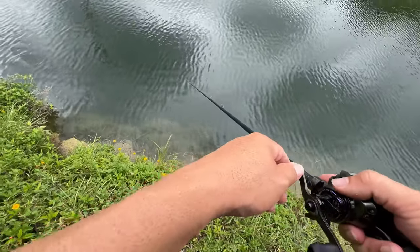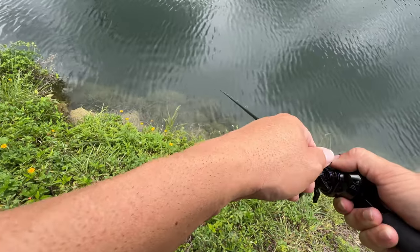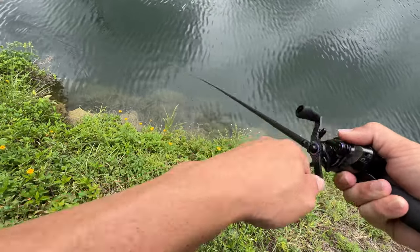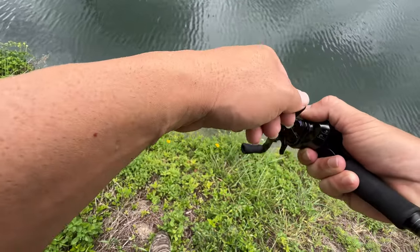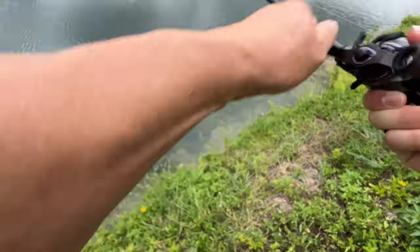I'm in the zone right now. Damn, I wish I brought the little mini rod over here. That would have been fun. God, ooh, that's a solid fish. Oh my God, that's a solid fish.